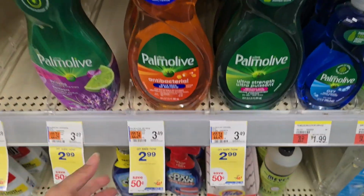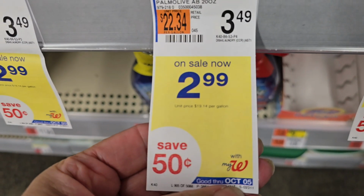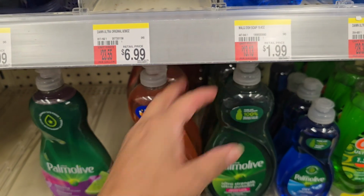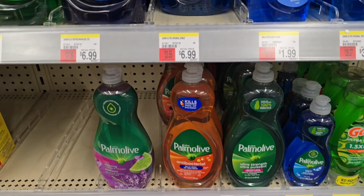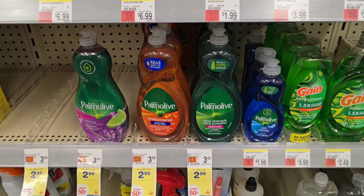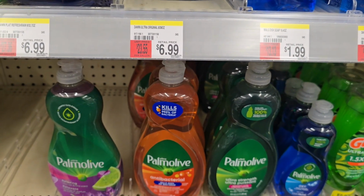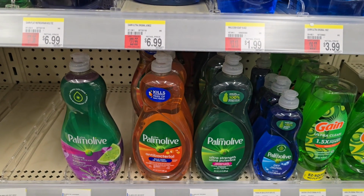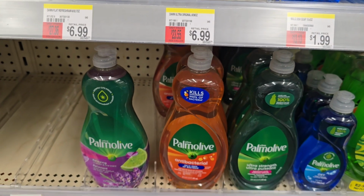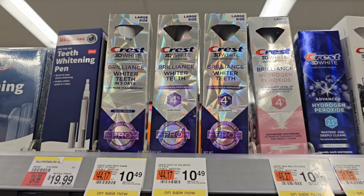All right, here we have the Palmolive, and as you see, they are on sale this week for $2.99. It ends this Saturday, making 2 of them just $5.98. And then we're going to use that $3.50 coupon, which is going to lower our price down to $2.48 or just $1.24 each. There's no rewards back, but I think $1.24 for this nice size bottle of Palmolive is still a good deal. And of course, if you want to throw it in with your spend booster deal, that's going to be even greater.